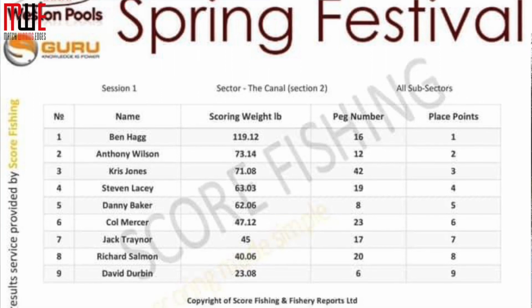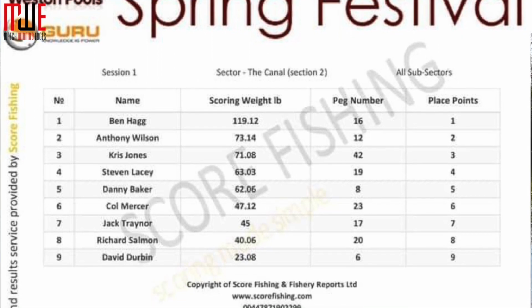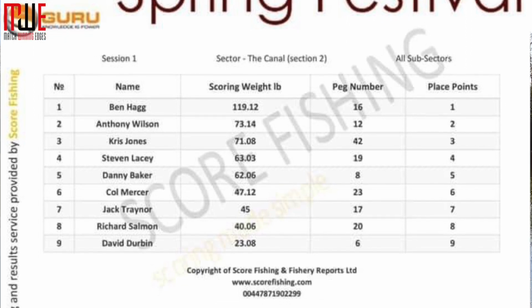Tony Wilson on peg 12 actually beat me by 2 pound. He had 73 pounds, so I'm a bit frustrated with myself. I know I could have had that. And then Ben Hagg on peg 16 actually won this section with 119 pound, which, looking back, I don't know if I could have caught that weight. That's a real good weight on the day.